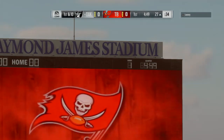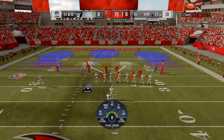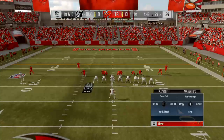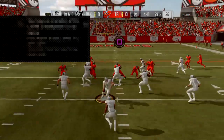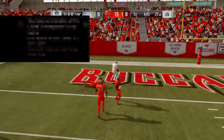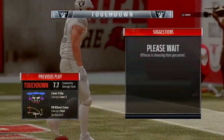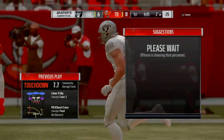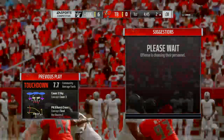And the Raiders with the football now in excellent field position. The 4th down run successful. Now they look to pay it off on 1st down. They go play action here on 1st down. And he is in. Touchdown, Raiders. Jordy Nelson, 27 yards. And the Raiders have taken the early lead.